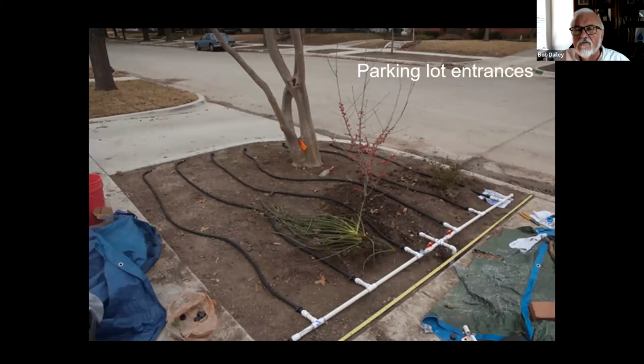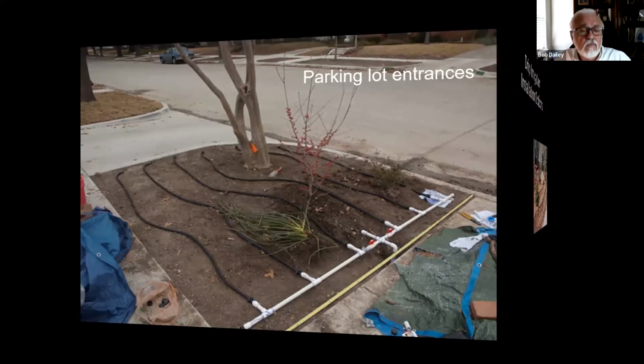And parking lot entrances. How many times have you gone into a parking lot and seen just terrible nothing on there? Trees are dead, plants are dead, if there are any plants in there. It's a great way to take care of parking lot entrances, and even your yard, you can do this for the entrance of your driveway.